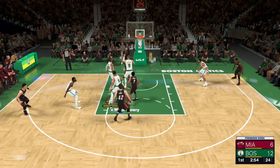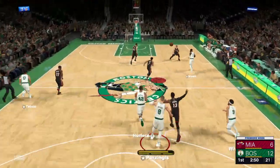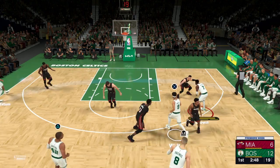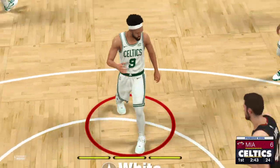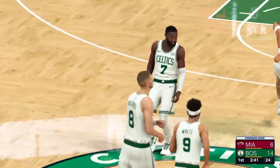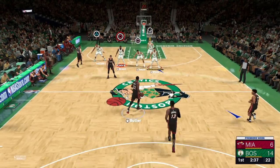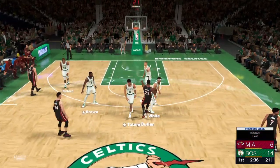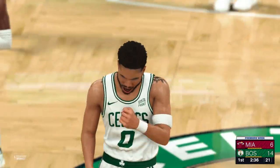11 feet away. Up again. Porzingis with the rebound. And so it's Porzingis. He'll bring it up for Boston. 6-point lead. They are coming into this having won against the Knicks in their last game. Well, on the road, you don't expect to look so comfortable on the offensive end, but that was the story of the game. Yeah, they look right at home, except they weren't.